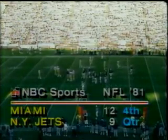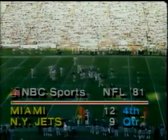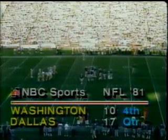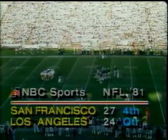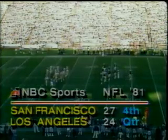In the fourth quarter, Miami leading the Jets 12-9. That's for first place in the AFC East. Also a 4 o'clock game, Dallas leading Washington 17-10 in the fourth quarter. Look at that. San Francisco coming back. They're now leading Los Angeles by the score of 27-24 in the fourth quarter. I keep saying 4 o'clock. I mean 4 o'clock Eastern Standard Time. At 1 o'clock on the West Coast.